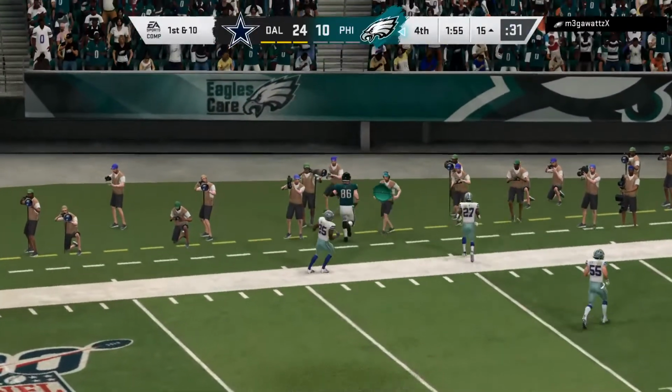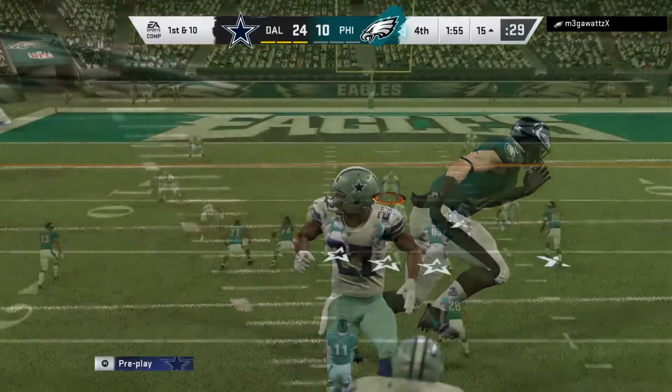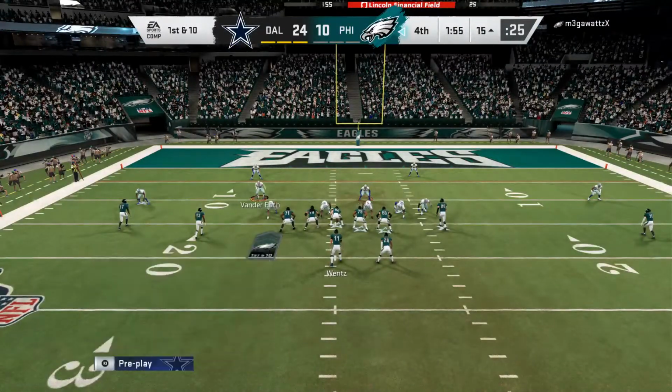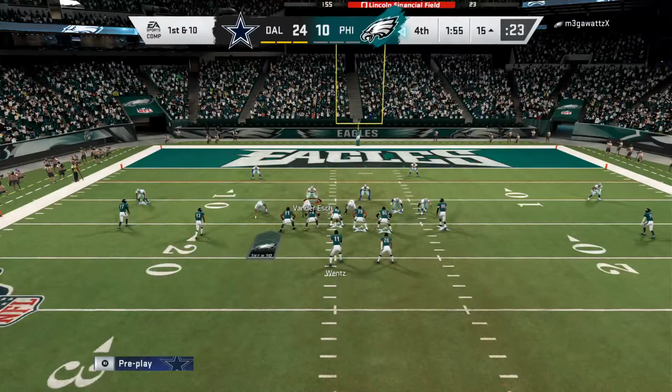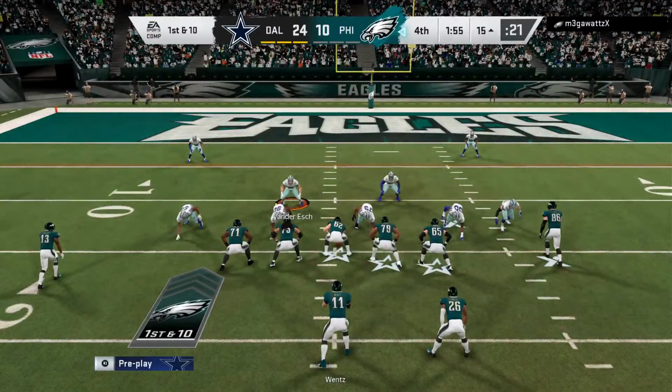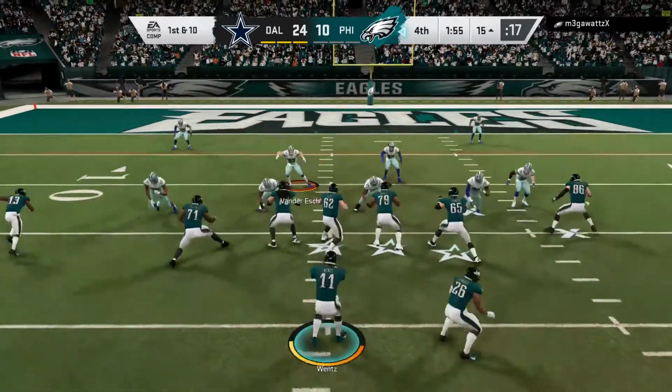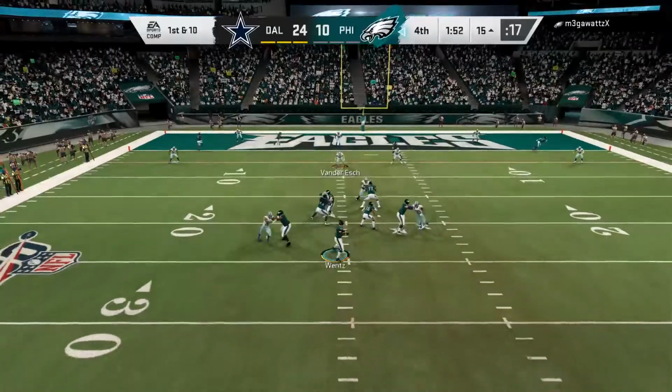Clock management definitely critical here if they want to get back in this game. Absolutely agreed. They have to up the tempo in this case, down a couple of scores. Want to make sure they have a chance to win this ball game. Into the red zone, Wentz.